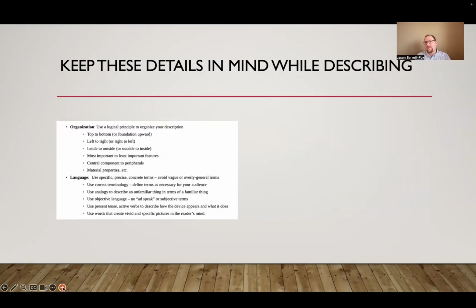There are some other details that I want you to keep in mind while you're inventing your own instruction manual here. And that is, of course, because in an instruction manual, we are moving through a series of steps, right, to get to a particular end. Organization is key. Organization is key. So what that means is that you've got to have some kind of a logical principle that's animating your discussion or your description. Perhaps the way you're organizing things is the old-fashioned way, top to bottom, left to right, inside to outside. The most important features to the least important features, central components to peripherals, material properties, etc. And these are going to depend on whether you choose, say, left to right or inside to outside, or most important to least important. That's going to depend on the object about which you're generating these instructions, right?